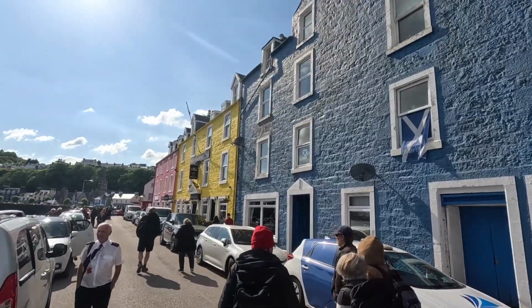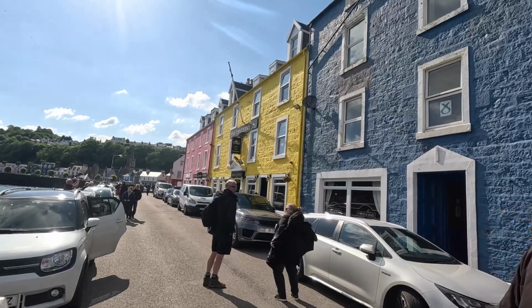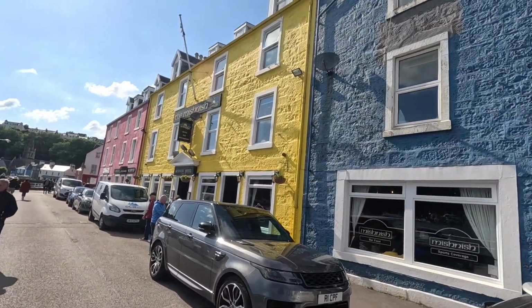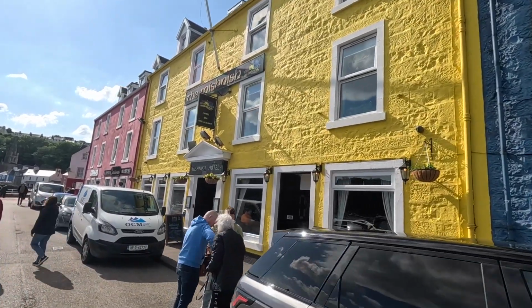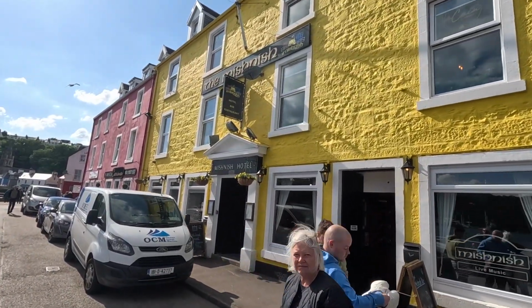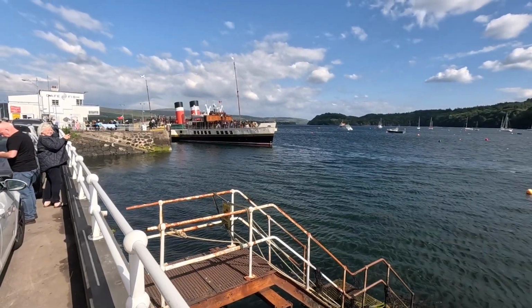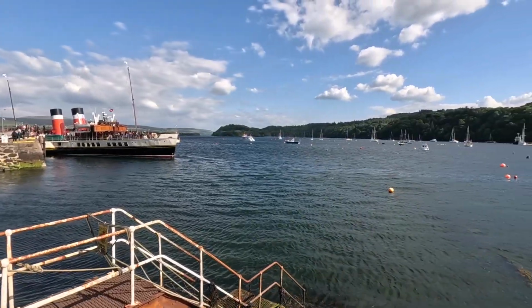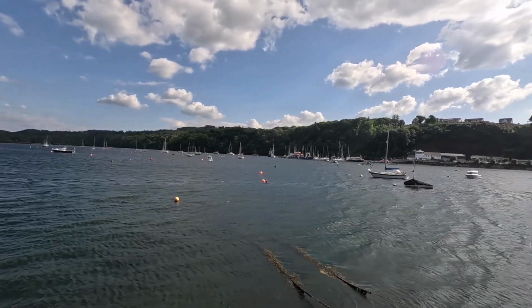We are going to come back here and do it all in more depth at some point quite soon, so stay tuned for that. There is the Mishnish Hotel, which is the best hotel on the island. Not the only hotel on the island, but definitely the best hotel on the island. Many a happy night in there. There's a wee picture of the Waverley looking resplendent, and the blue skies and the blue seas, and yeah, this is a good day, a very good day.